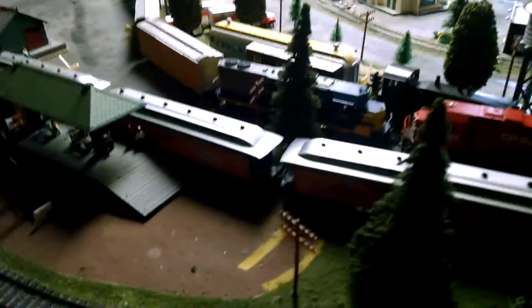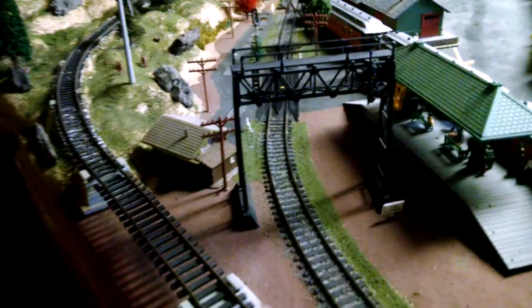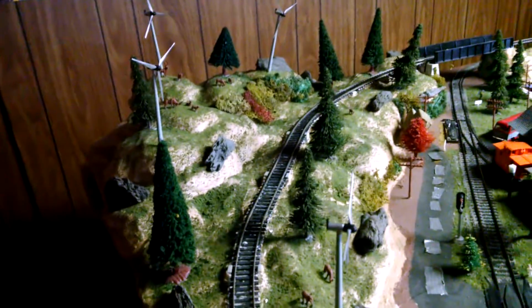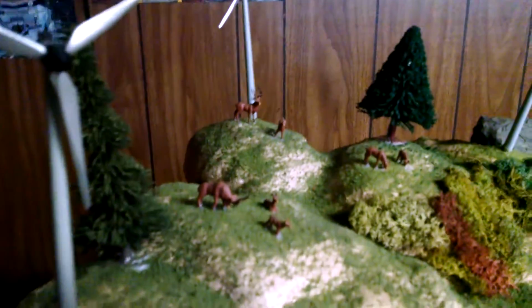And this train here I'll be running later in the video. And over here is my train station. It's got the Ringling Brothers circus cars here. Here's the signal bridge. And over here we got the pinwheels, what they've got in real life, the big windmills. I put some little deer in the mountains here. All the deer. Kinda cool.